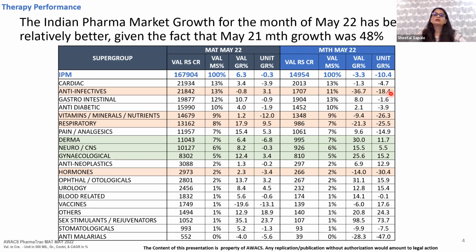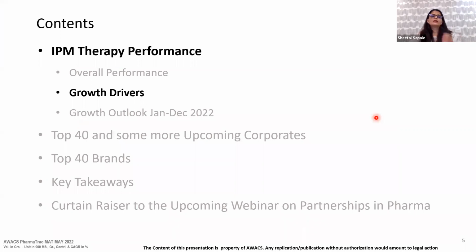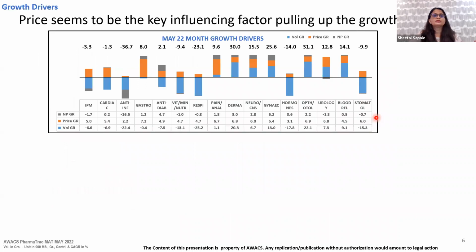Now, this degrowth is not a surprise because May 21 was one of the months which was among the peak of the COVID wave at the same time last year. And in that period, these therapy areas had shown significant triple-digit growth. That's the reason why this double-digit degrowth in terms of value as well as units for these therapy areas is quite expected. After looking at the therapy areas, we look at the growth drivers. What is driving the growth of these therapy areas today?